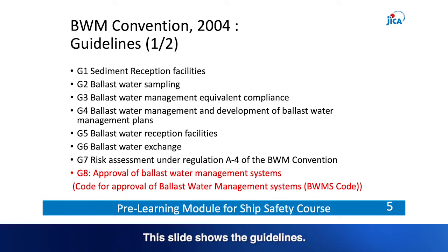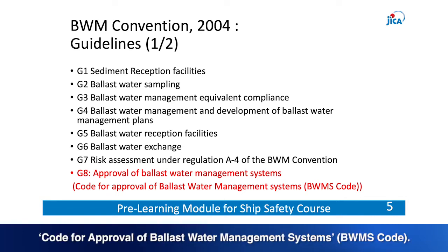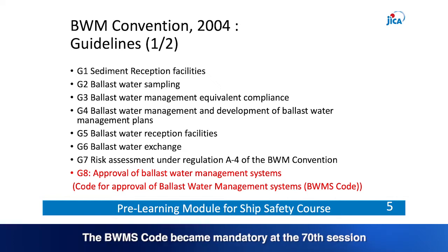This slide shows the guidelines. The guidelines are not legally binding yet. However, Guideline G8, which covers the approval of ballast water management systems, has been amended and renamed Code for Approval of Ballast Water Management Systems, BWMS Code. The BWMS Code became mandatory at the 70th session of the Marine Environment Protection Committee, MEPC, adopted 13 April 2018, in force 13 October 2019.